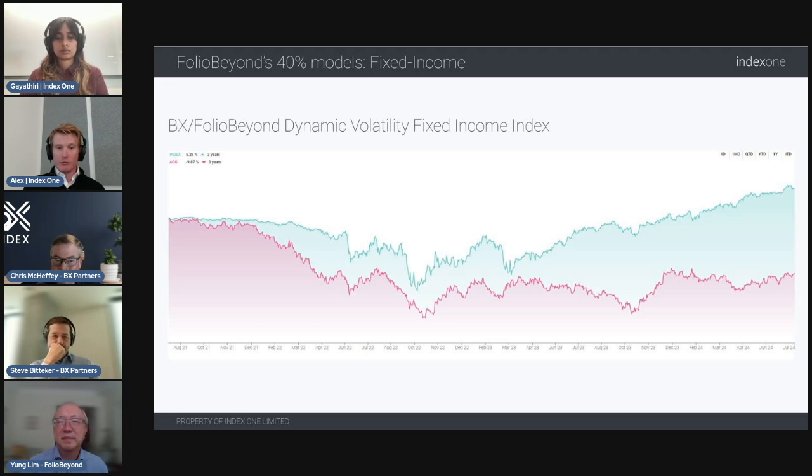The other ways we build models is also through a sort of systematic strategy. So we have a tool that allows for basically setting up the rules behind a strategy. So it can be anything from universe selection criteria to weighting criteria, to rebalancing either on a scheduled basis or in reaction to market events.